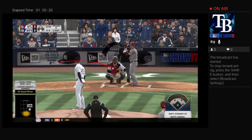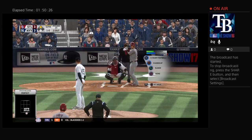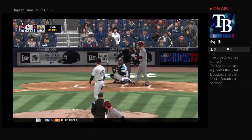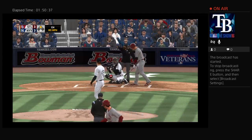Ready for another chance? Stephen Piscotty. He was retired via the ground ball last time up. And that one stayed too low, apparently. The 1-0. And he misses again, 2-0. Well, he's got a base open to use right here, and it looks like he might not be afraid to do that by the way he's pitching it.